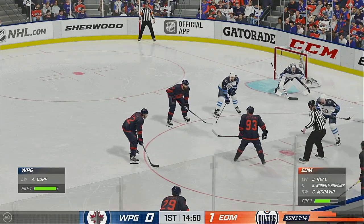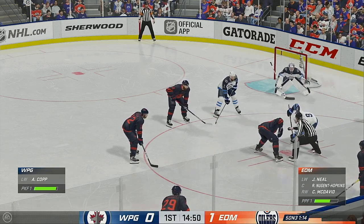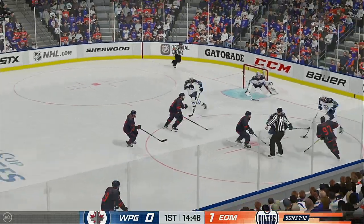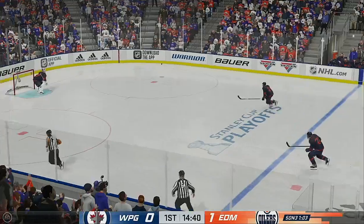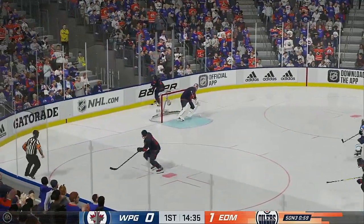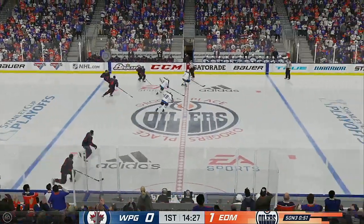Special teams back out onto the ice, and it's a 5-on-3 man advantage as the puck gets set to be dropped. Hey, they say greed is good. Get one, get two on a 5-on-3 power play. Puck cleared from the defensive end.